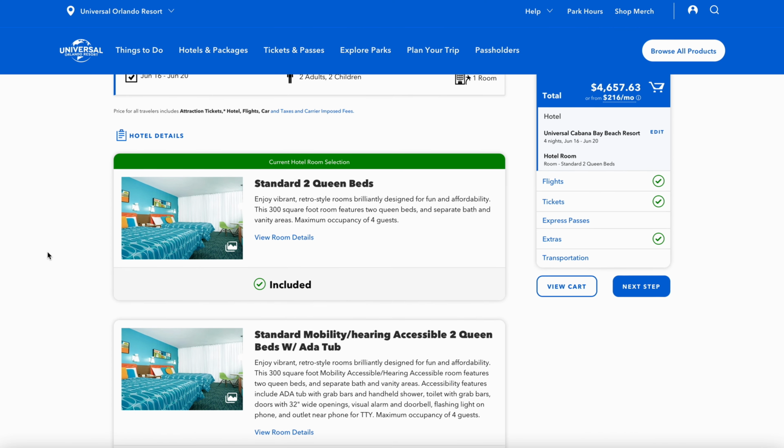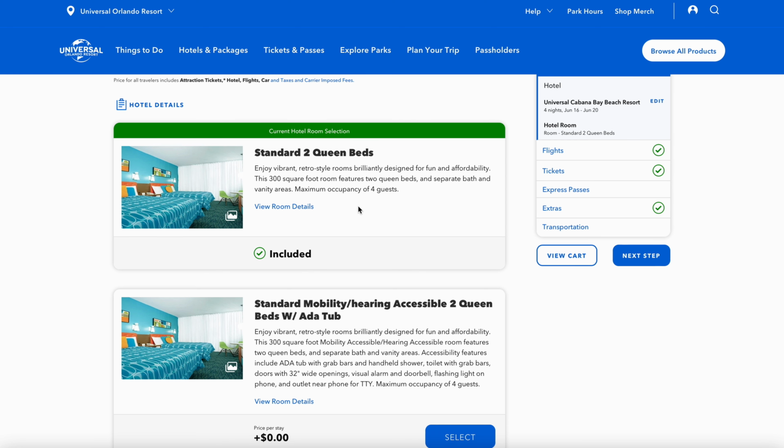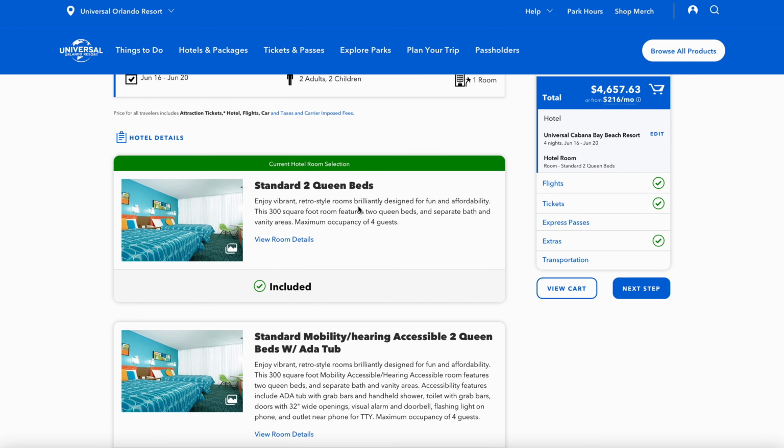Now, by default, it is including the standard room here, okay? This is a standard room, meaning it's not a preferred room. It's not anywhere near probably the water park that they are built into or built next to. So it's just a normal room, not accessibility, nothing like that, which you have below as far as options go. But again, just a normal room. And again, you can see all the pricing here, and we'll go through that as well.